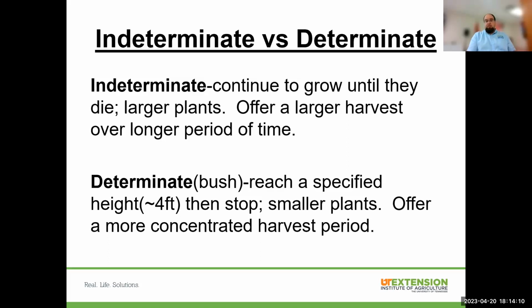Determinate, on the other hand, basically when they reach their determined height, they stop growing. So this is better for smaller scale production, like in containers, as well as in areas where you don't want them to overgrow an area. They're smaller plants, so you do get less harvest, but it's also more concentrated over a period of time. So that means you will have all of these tomatoes coming ripe on the plant in a shorter window, typically 10 days, 2 weeks.